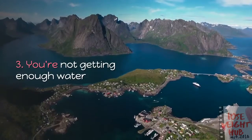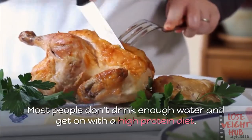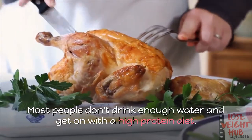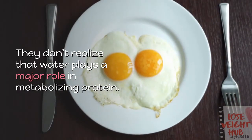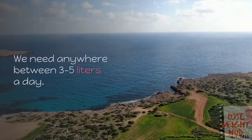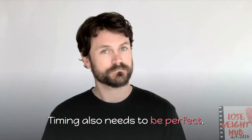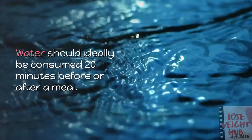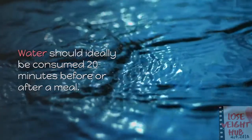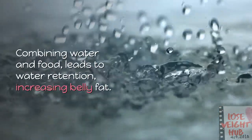3. You're not getting enough water. Most people don't drink enough water and get on with a high-protein diet. They don't realize that water plays a major role in metabolizing protein. We need anywhere between 3 to 5 liters a day. Timing also needs to be perfect. Water should ideally be consumed 20 minutes before or after a meal. Combining water and food leads to water retention, increasing belly fat.